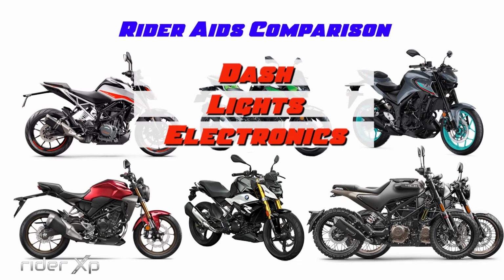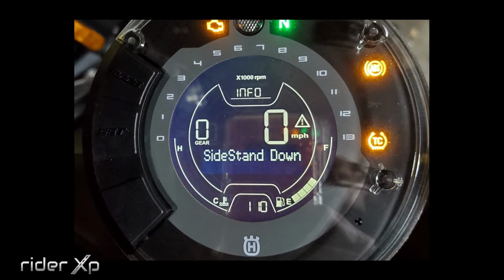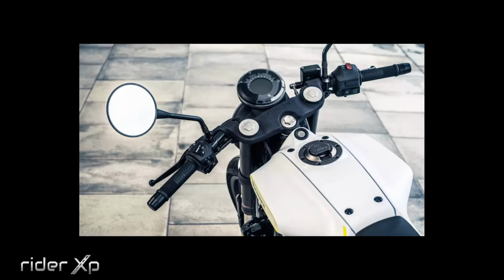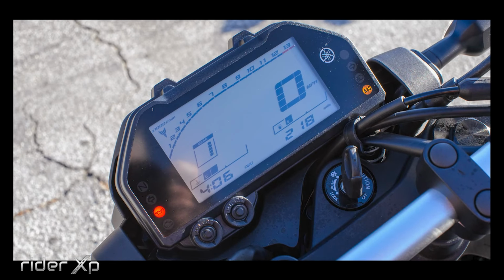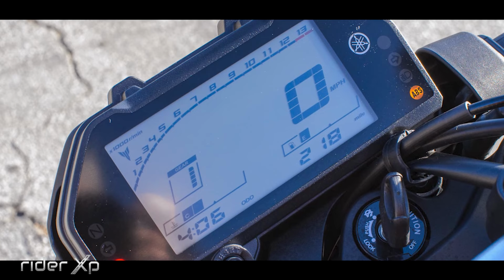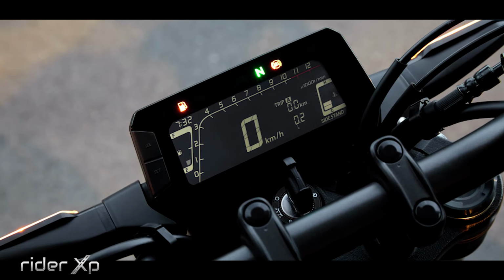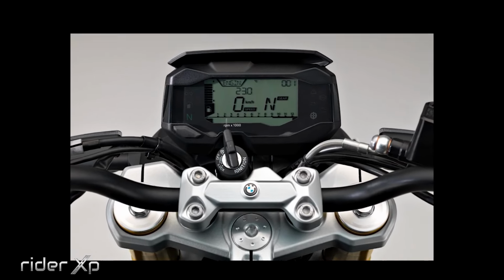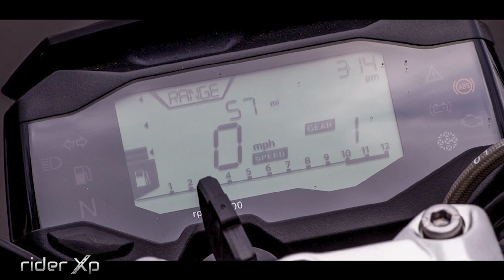And when it comes to rider aids, let's start with the dash. The Husqvarna's dash has sufficient information for street use, but the angle and the font style makes them the hardest to see. The MT-03 gets a reasonably sized, clear and concise LCD dash with speed, revs, engine temperature, time, odometer, gear position and low fuel indicators. The CB300R gives you similar information but in an inversely lit LCD dash that looks a lot cooler. The BMW G310R dash doesn't look as cool but gives you relevant information. It also shows you distance to empty, which is pretty useful.